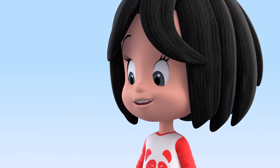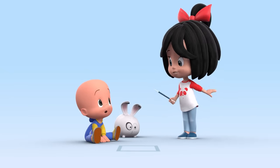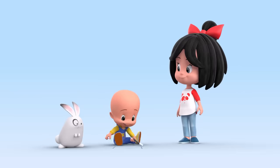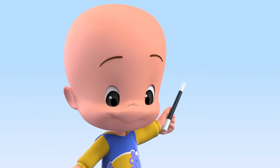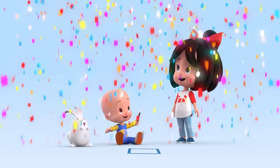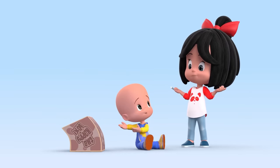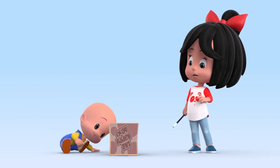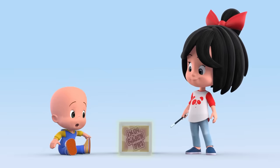Let's learn the shapes. Are you ready, Cuquín? Yes, shapes. This is a square. Now you, Cuquín. Try again, Cuquín. It's a square.